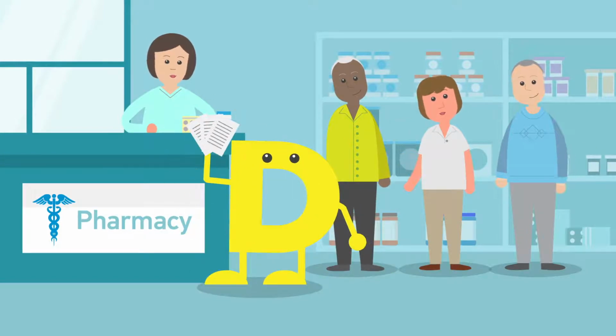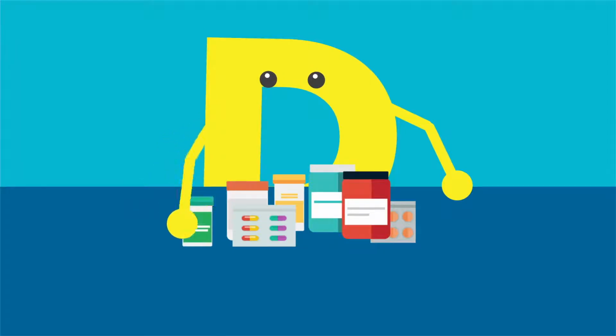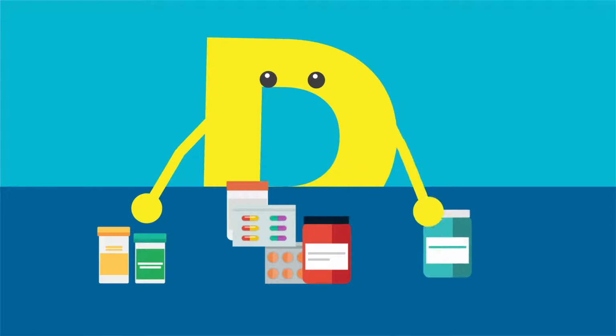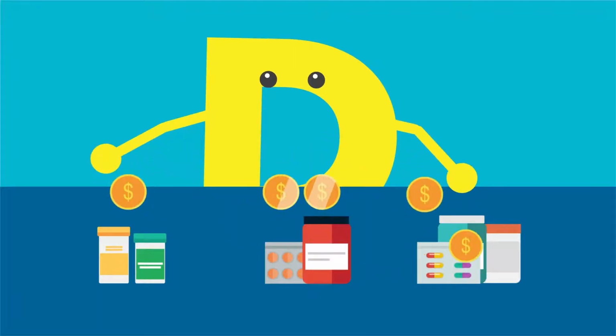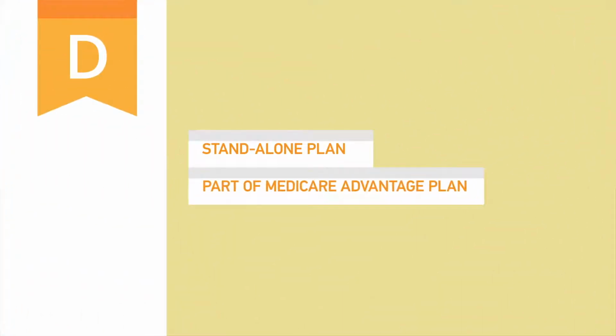Medicare Part D is offered by insurance companies like Blue Cross and Blue Shield of Kansas, and it helps pay for prescription drugs. Each prescription drug plan has a list of generic and brand name drugs that are covered by that plan, called a formulary. Each drug is assigned to a tier, which determines how much you will pay for that drug. You can get Part D either as a standalone plan or as part of a Medicare Advantage plan. It's up to you and your needs.